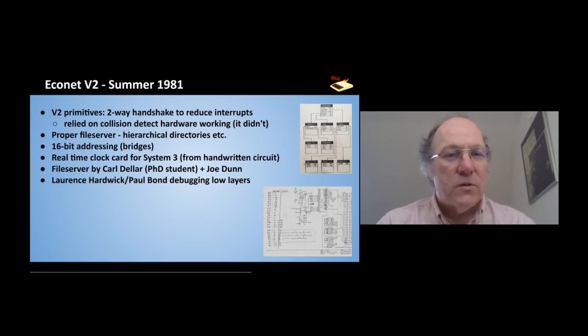It was written in about 9 months from scratch, no previous real structure to put it in, and it was a cracking piece of work. It really set up Econet for the future.